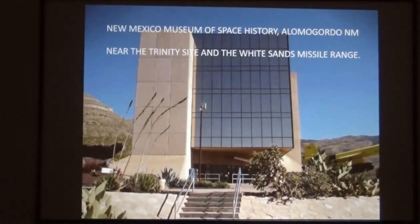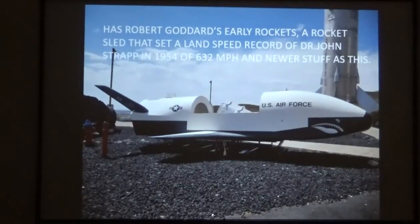And in New Mexico, there's a Museum of Space History in Alamogordo, which is right near the Trinity site where the first atomic bomb was used, and near White Sands Missile Range as well. And they have a 5-story museum there.